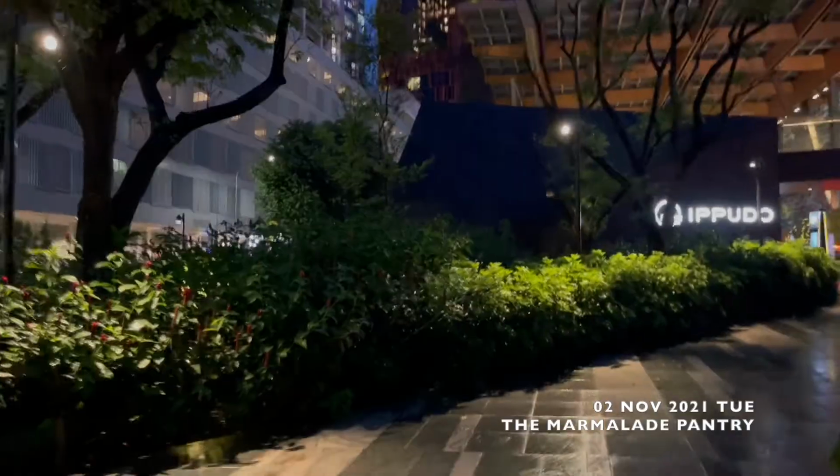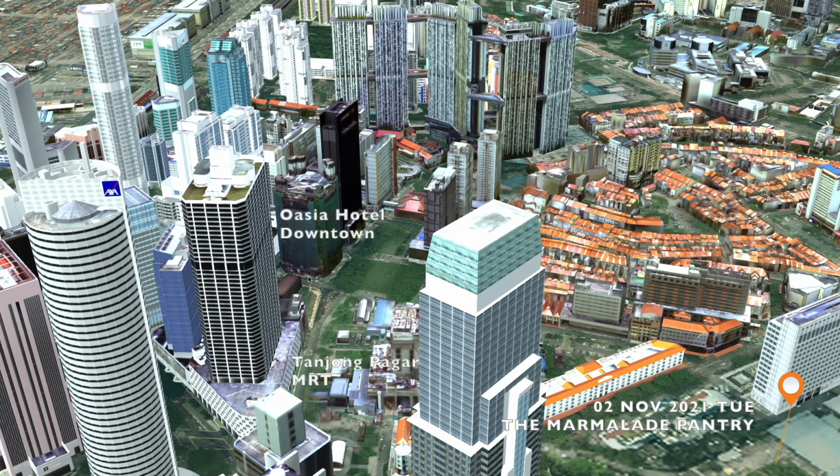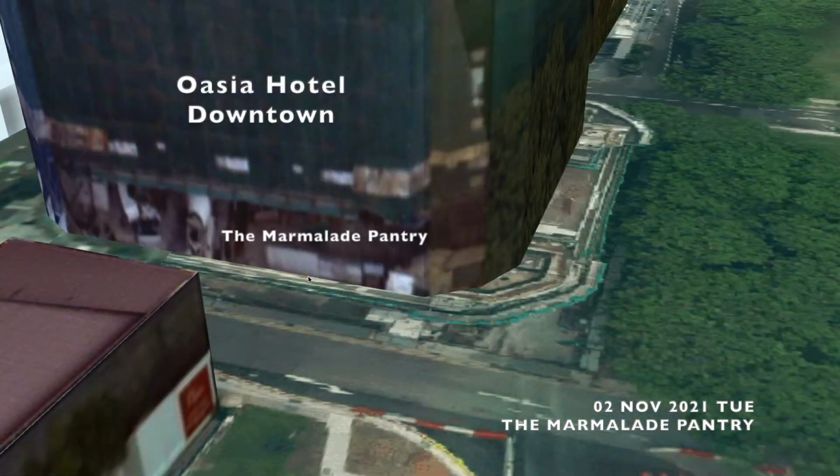I'm now headed towards Oasia Hotel Downtown to have my dinner there. Oasia Hotel is located near Tanjong Pagar MRT, just a short 5 minutes walk away. At the ground level of Oasia Hotel Downtown, there is the Marmalade Pantry. That's where we're having our dinner.